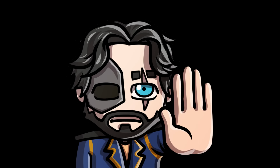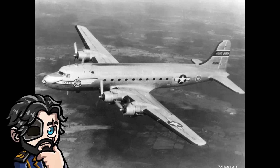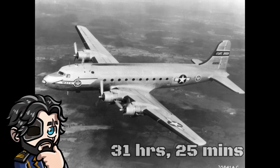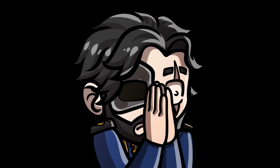And the Sacred Cow wasn't the only C-54 to start getting even more gangster, because this thing would start racking up the achievements literally the minute after World War II ended. Right after the Japanese surrendered, a C-54 would set a Tokyo to Washington flight record of 31 hours and 25 minutes. Why did it set that record? Oh, you know, just to bring the film of the Japanese surrender aboard the USS Missouri back to the United States.